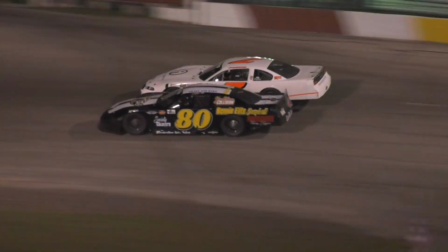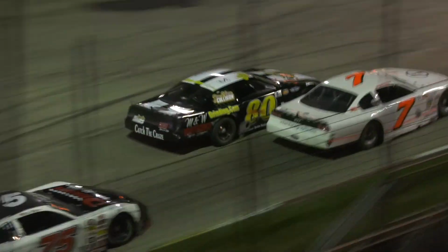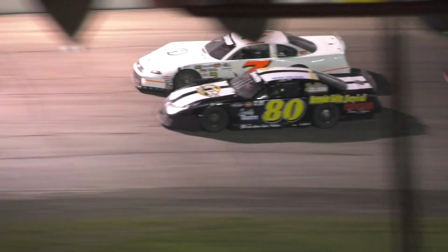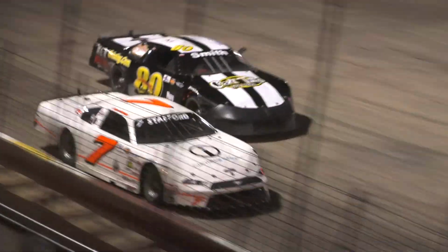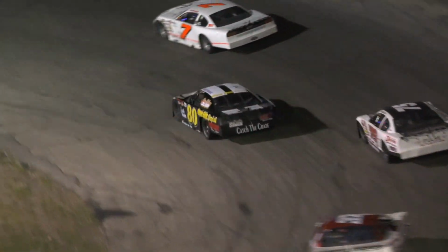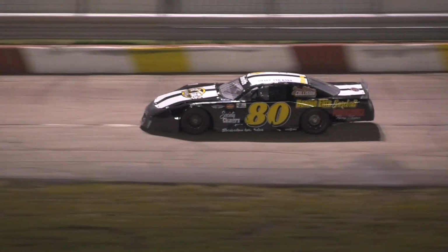Looks like the 80's got a fire now. And him and Stafford are side by side. Saw a little bit of fire coming out of the 80 car. So the yellow flag's coming out. The 80's going to have to pull on the inside because he's got a fire going on. So for safety reasons, we want to take the 80 and go ahead and get that fire put out in the 80 car of DJ Smith Jr.